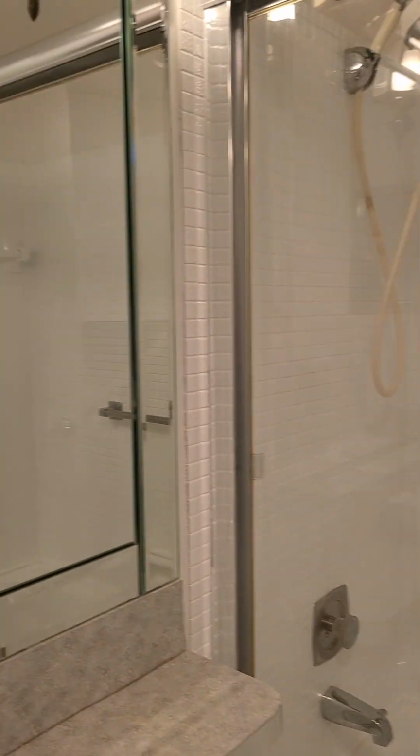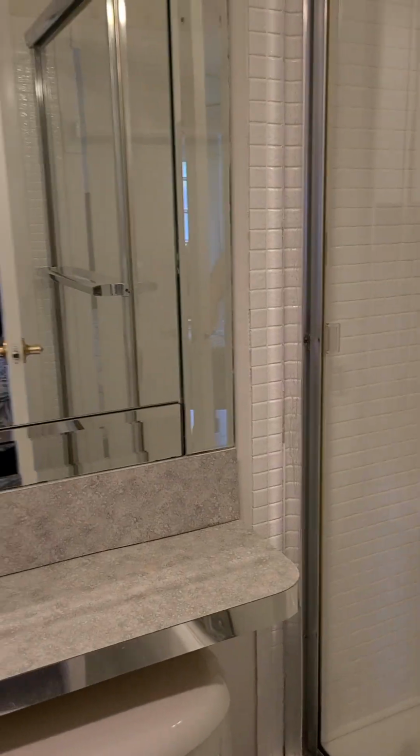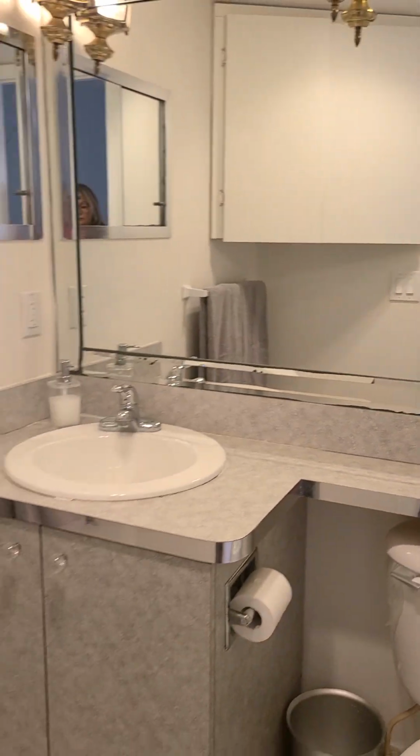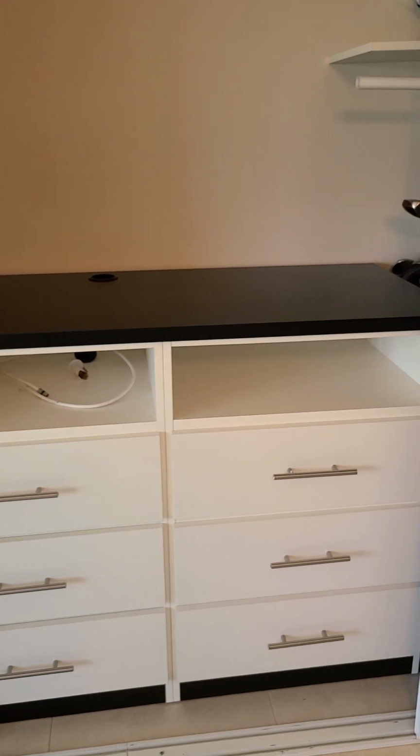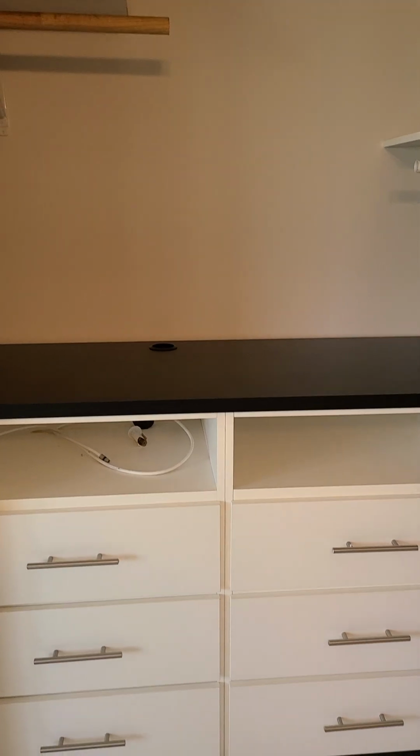Very well maintained. That's a tub. White tile. Here in the bedroom, we do have a very nice dresser that could also be a TV stand, because there is another 55-inch TV that could be set on that little dresser here.